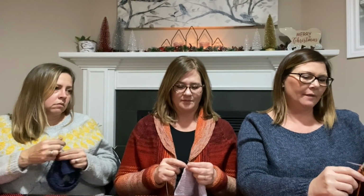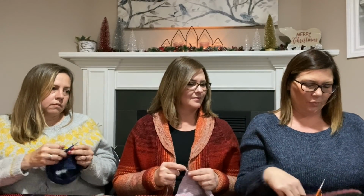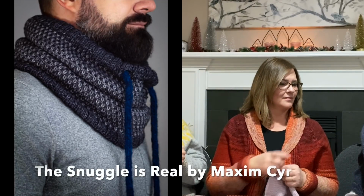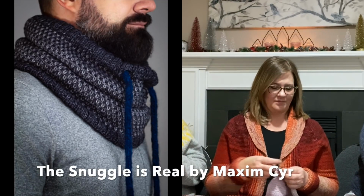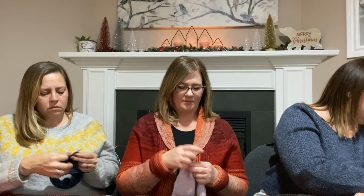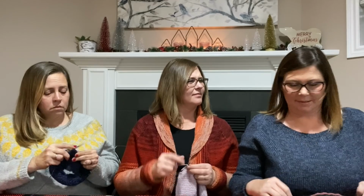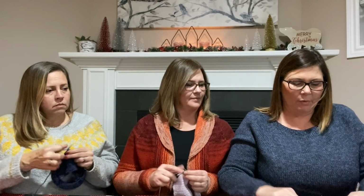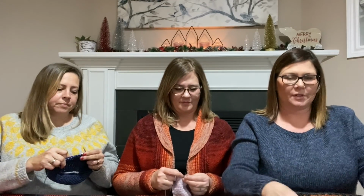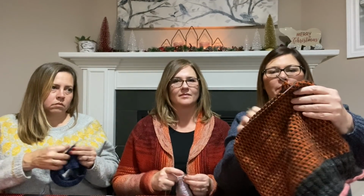And then my other WIP that I'm working on is called The Snuggle Is Real, and it is by a designer. His name is Max. Do you remember? No, but I'll put it up below. Max CYR, I don't know how to say that. Anyways, Carrie will put everything up on the screen. And so this is a cowl pattern.